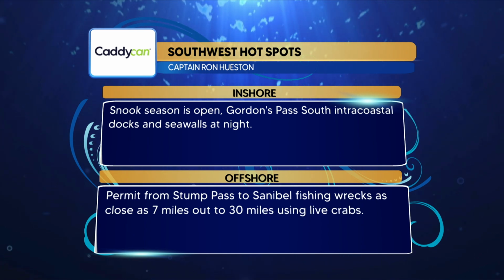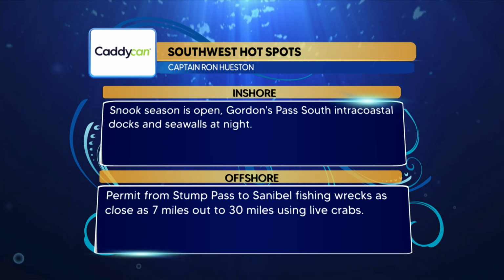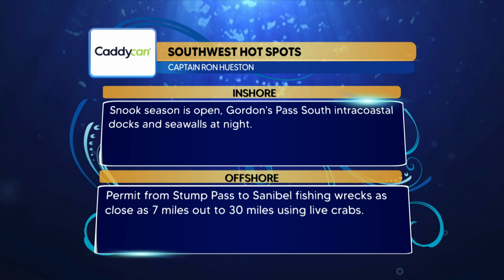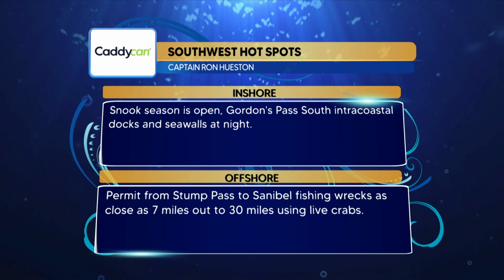So make sure that you're fishing in waters that you can fish in, not that you can't fish in, and keep those fish offshore. Permit from Stump Pass to Sanibel. You want to check the wrecks and anywhere from as close as 7 miles out to about 30 miles, and obviously live crabs. Permit love crabs.